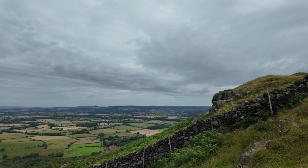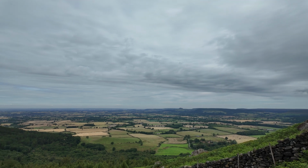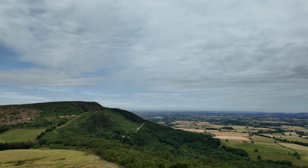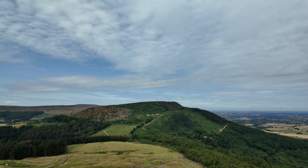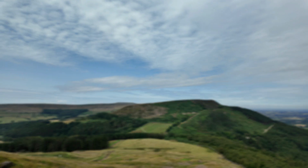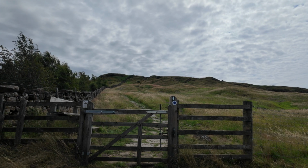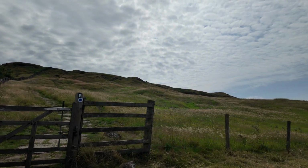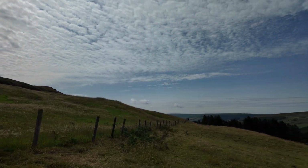But we're heading back down this hill, going back into the wind now, and we're going to climb up the other side. At the top of there's the Wainstones. This is next port of call. So we've come down from up there, down this path, and again the views have just been great. Absolutely loving it.